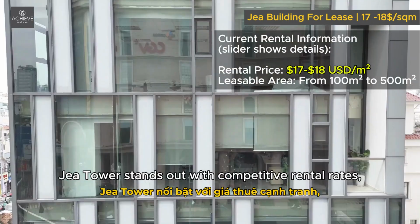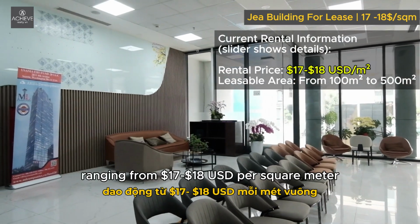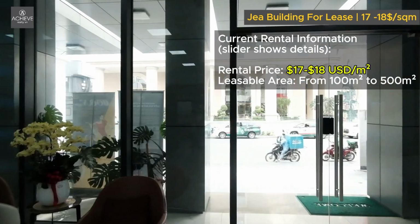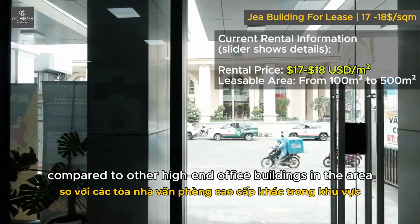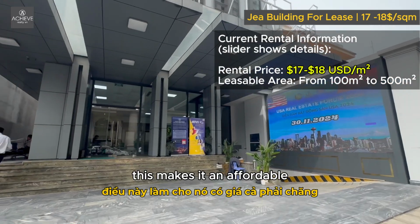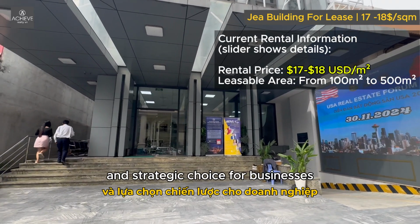With its prime location, Jea Tower stands out with competitive rental rates, ranging from $17-$18 USD per square meter, compared to other high-end office buildings in the area. This makes it an affordable and strategic choice for businesses.